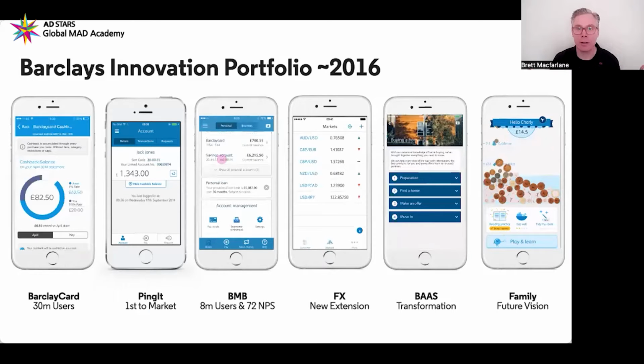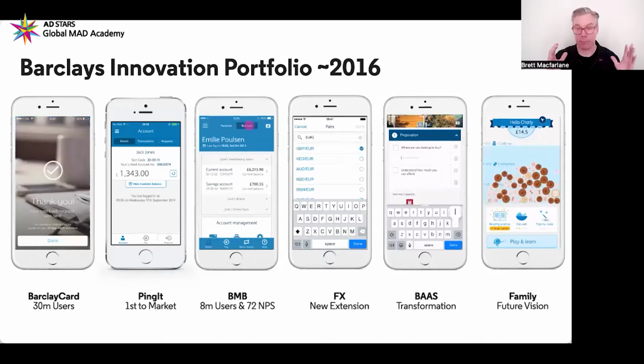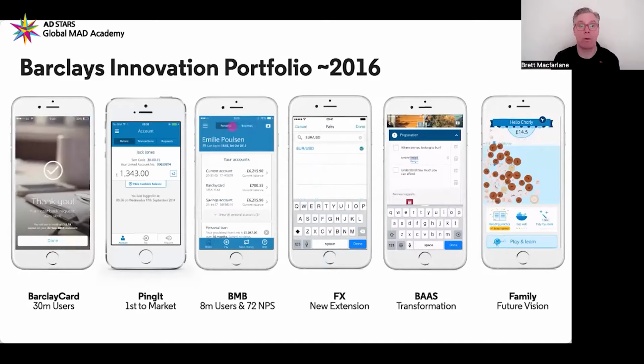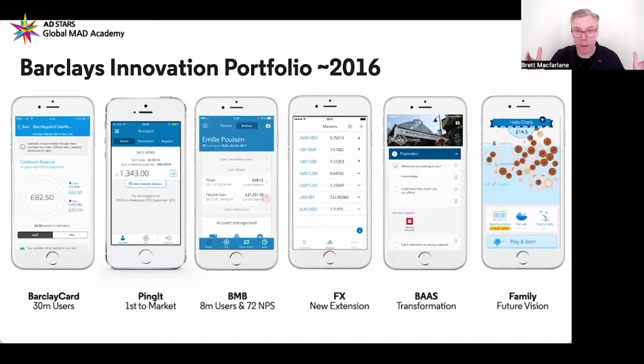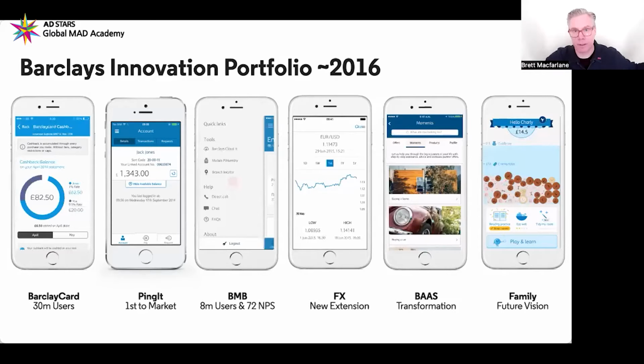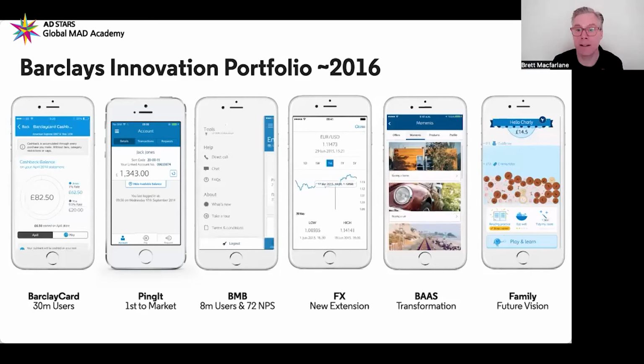I share these to show that one company, and this is just the mobile app space, can have 6 different forms of innovation going on at the same time within one department. Across this organization, there's many different kinds that were happening.